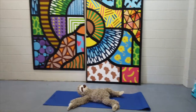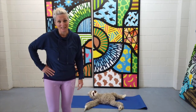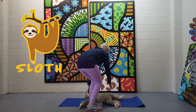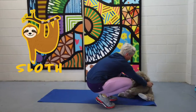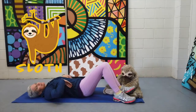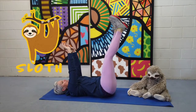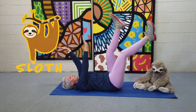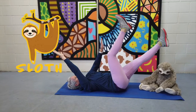Okay, we're going to take some inspiration from our friend Slothy here now and slow it down. So I want you to find a nice place to lie on the floor, with or without your furry friend. Lie down. And I don't know if you know this about sloths, but they move very slowly. And they like to hang upside down. So we're just going to go slow as we can. And move our little arms and our little legs nice and slowly.